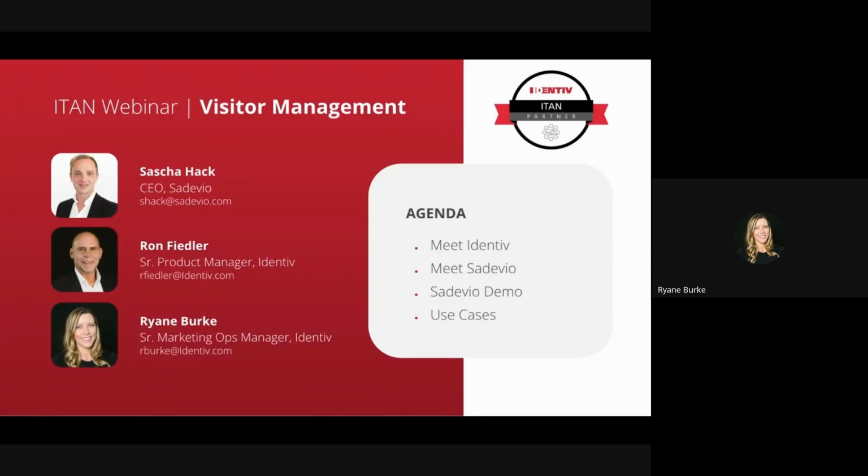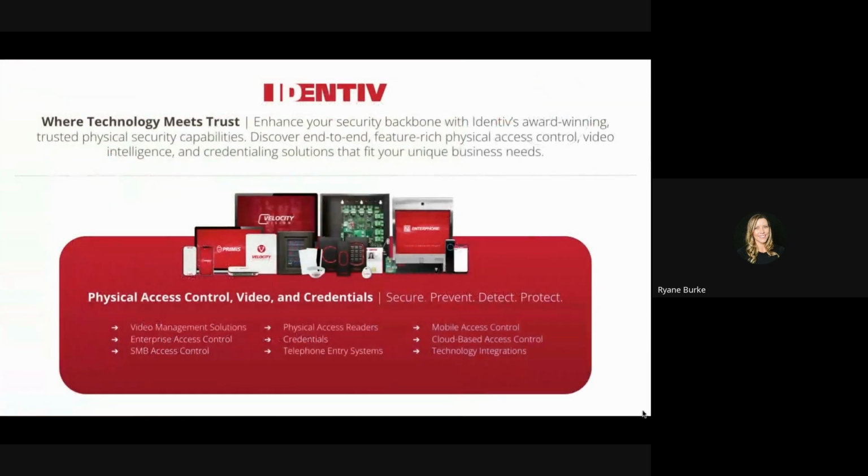Today, we will be highlighting visitor management with our ITAN partner, Sadevio. We have Sasha Hack, the CEO of Sadevio, Ron Fiedler, our Senior Product Manager here at Identiv, and myself, your host, Ryan Burke, Senior Marketing Operations Manager. We'll do a quick introduction to Identiv and our ITAN program, as well as Sadevio, and then Sasha's going to give you some live demos and use cases. And with that, I will hand it over to Ron.